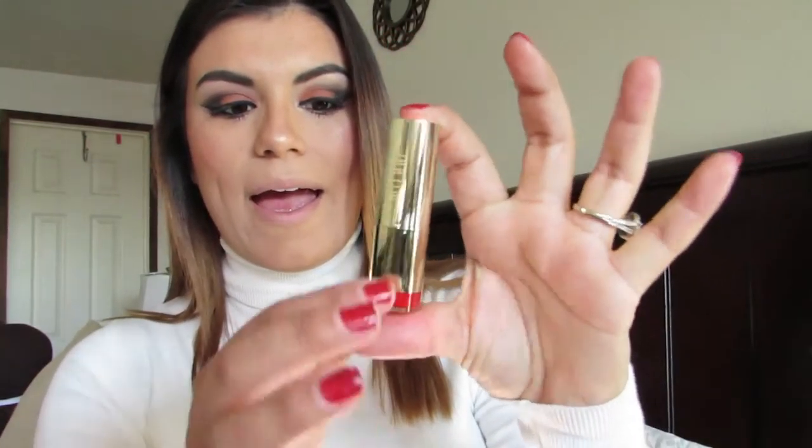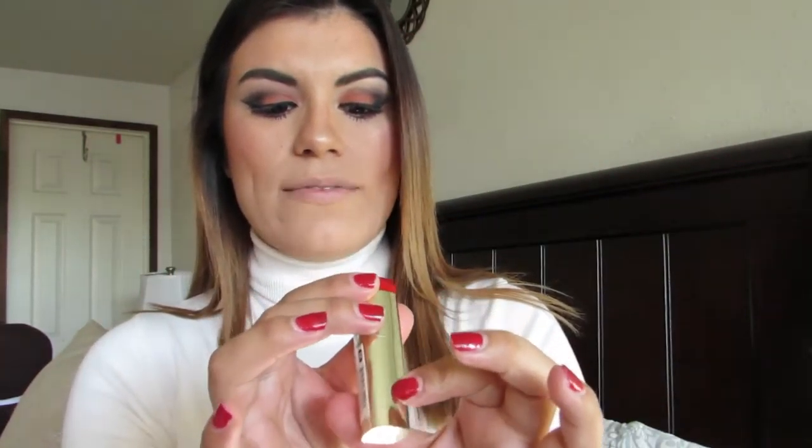If you guys want to know which ones are my top five for the holidays, then keep watching. So the first color is this Milani lipstick, in the shade High Voltage number 04. This is what the shade looks like. I really like this lipstick because it's a really bright red. It's great for the holidays if you want to go for those Hollywood glam kind of looks. I think it's the perfect shade of red.